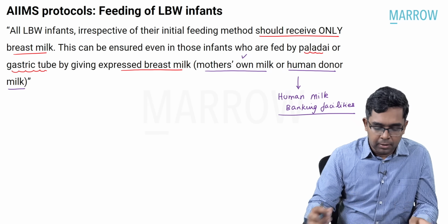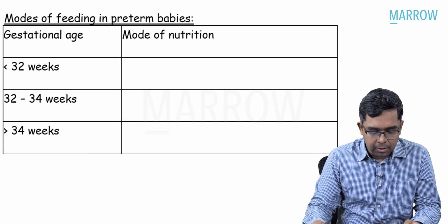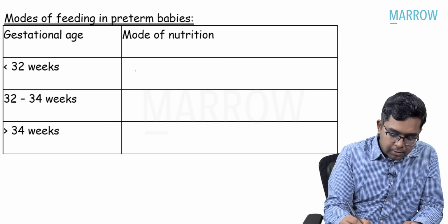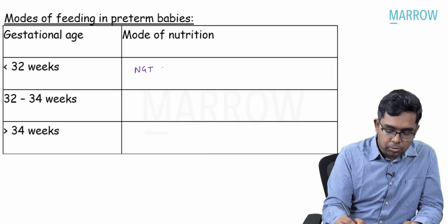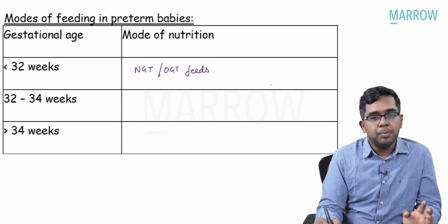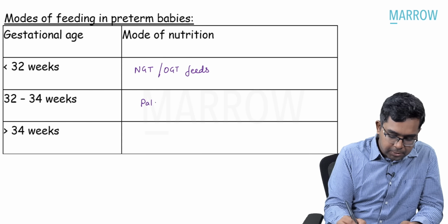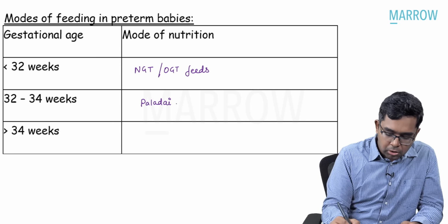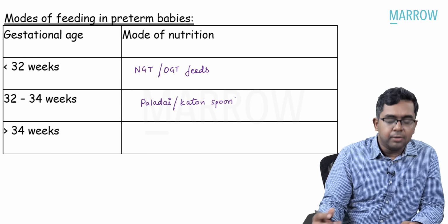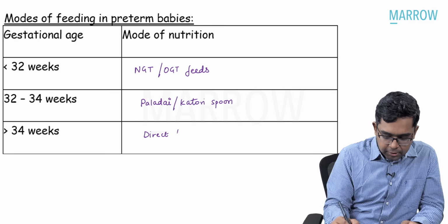Now talking about mode of feeding in preterm babies, it depends on the gestational age of the baby. If a baby is less than 32 weeks of gestation, usually it is the nasogastric tube feeds, that is NG tube, or orogastric tube feeds that is given. If the baby is between 32 to 34 weeks of gestation, it is given by paladai feeds. The expressed breast milk has to be given by paladai feeds or katori spoon feeds. And if the baby is more than 34 weeks of gestation, direct breastfeeds are indicated.